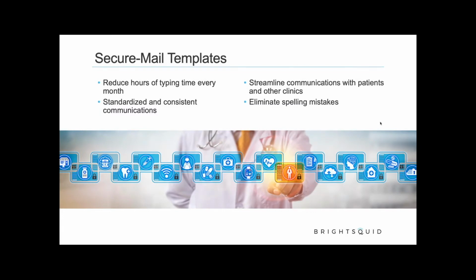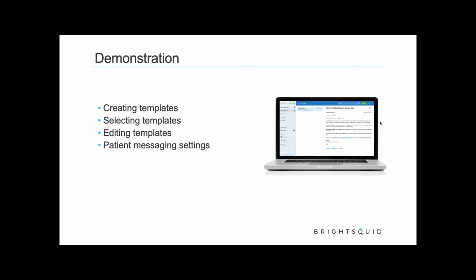Streamline communication with patients and other clinics. Just select a message and hit send, or personalize it a little more to the context of the situation. And looking back to professionalism, eliminate spelling mistakes. This is why a lot of clinics actually use templates, and they don't allow staff or clinicians to send messages that aren't templated. Sometimes you need to, but for certain communications, and certainly a majority of it, that can be templated. So, Mark, if you want to seize control here, I know you've got some things prepared so that we can dig in.